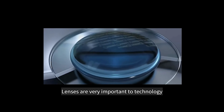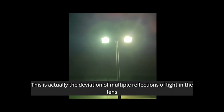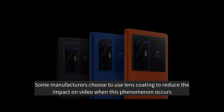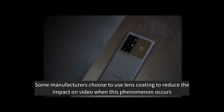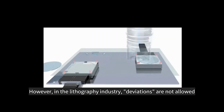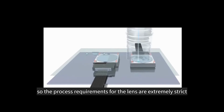Lenses are very important to technology. Most people have sometimes been in such situations when shooting videos at night. This is actually the deviation of multiple reflections of light in the lens. It is a normal physical phenomenon. Some manufacturers choose to use lens coating to reduce the impact on video when this phenomenon occurs. However, in the lithography industry, deviations are not allowed, so the process requirements for the lens are extremely strict.